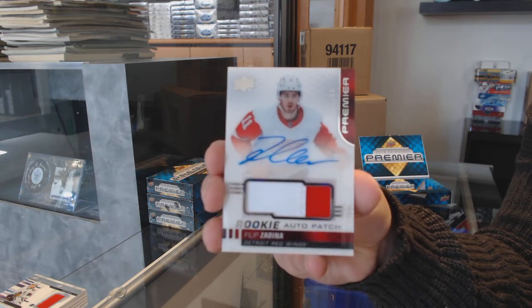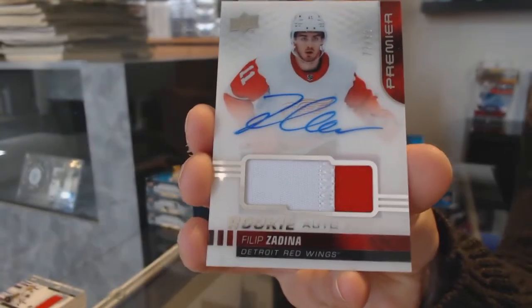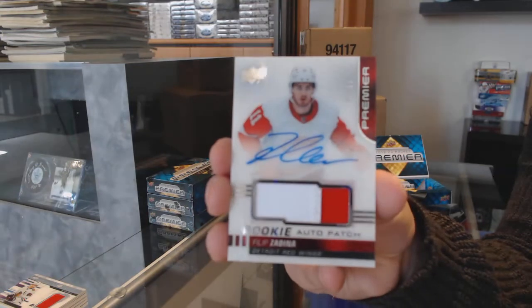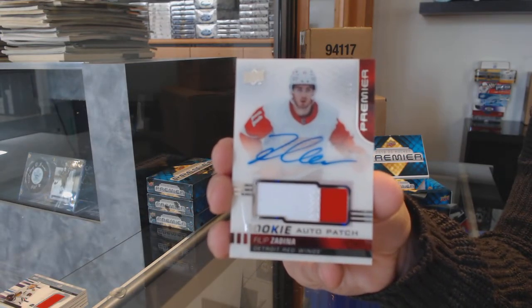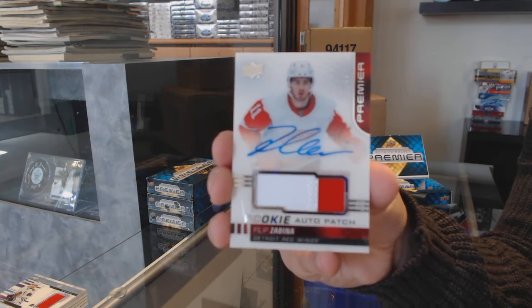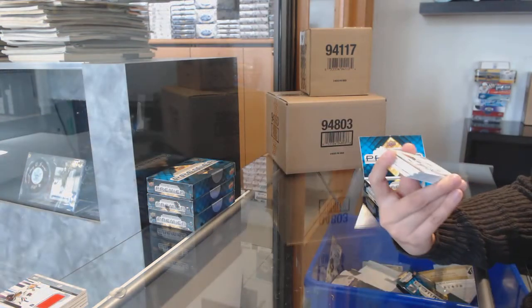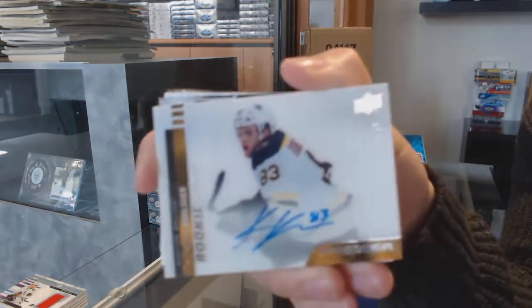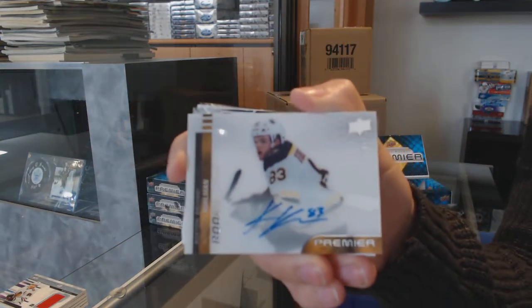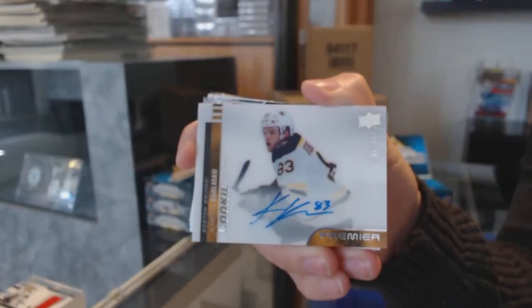Philip Zadina, rookie patch auto number /299. They do look very nice, a very clean design. I like it. We've got a rookie auto number /99 for Boston of Carson Kuhlman. I really like that they put the acetate finish on that too. That looks very nice.